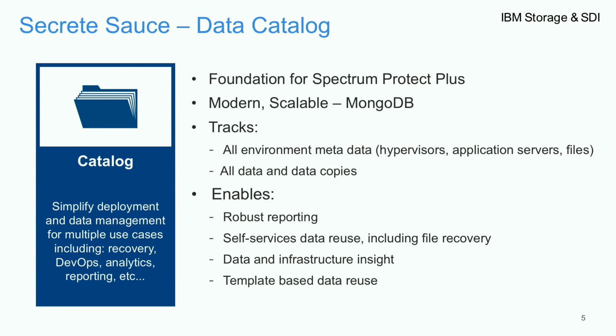It certainly is what enables all these self-service reuse use cases, including things like single file recovery. I'll talk more about this, but we have one single interface for doing file recovery through the platform, and the ability to again marry that with self-service. So now you can have users self-service their recovery needs without having to burden IT with recovering those files, and freeing them up to focus on other things.